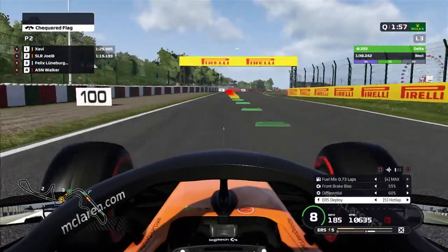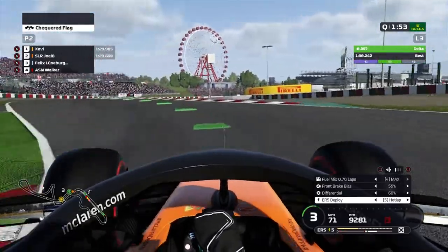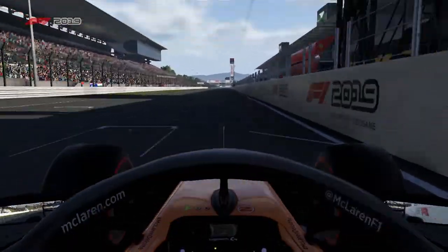And this is where you can make or break your lap, coming into the triangle. You want to be taking all that curb on the left. We could have taken a bit more, but that is fine by me. As we come across the line, it's going to be a 4 tenths improvement.